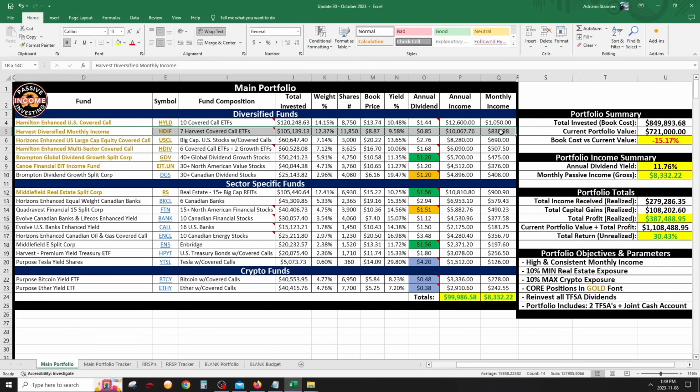Same thing for HDIF. They actually added a small position in HPYT. So they added the HPYT ETF in HDIF. I think it's a great move, even more diversification. So I have a feeling, let's keep a close eye on HYLD and HDIF, especially HYLD, because now that they have XMAX and QMAX, we'll see if they start changing the composition of HYLD.